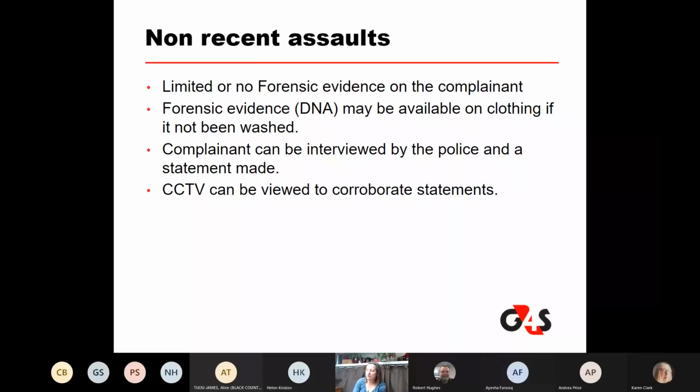Forensic evidence might be available on clothing if it hasn't been washed. It might still be, as we've talked about, on your pants, even if they have been washed. The complainant can be interviewed by the police and a statement can be made, and CCTV can be viewed to corroborate statements. So again, we're going back to the swabs, not the job. It is an entire story. So we're looking at what is the client telling us? What do we know? What can we prove? Some of that is us in the SARC taking our little bit of evidence. A lot of it is the police doing their bit.